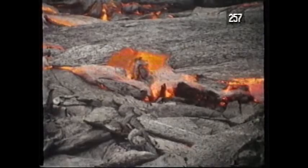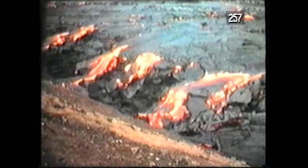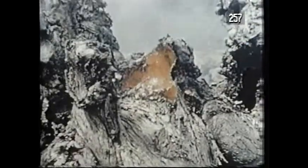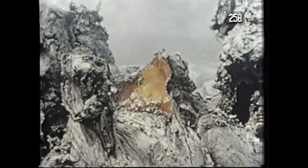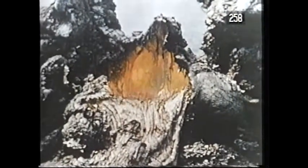Obviously, it's cooling down. Only some parts of the edge of the flow are glowing red. In these areas, magma from the hot interior of the lava flow breaks through cracks in the crusted over surface and oozes out. It's a much tamer environment than the active vent.